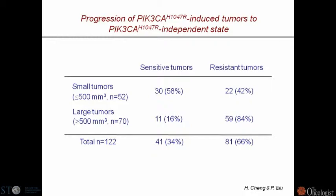So in fact, when the tumors are small, only about 60% of them are still dependent upon PIK3CA. So you take doxycycline away, 60% of them, the tumor goes away. But 40%, the tumor keeps right on going, or it initially starts to shrink and then takes off again very rapidly. The bigger the tumor gets, the greater fraction that become resistant.